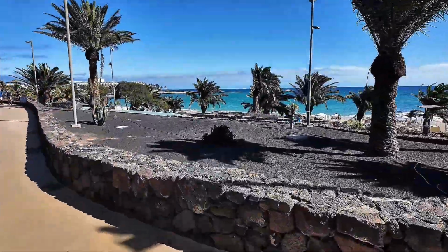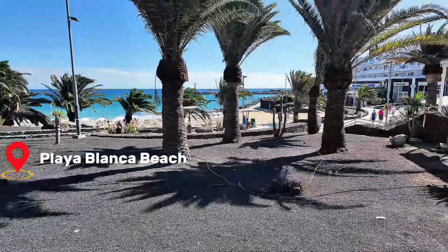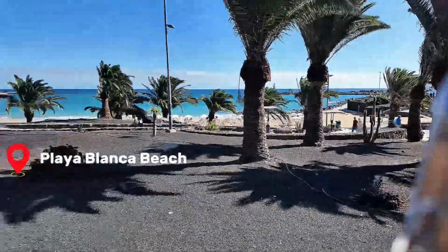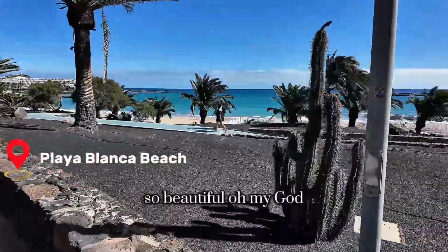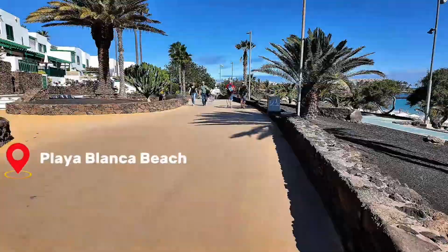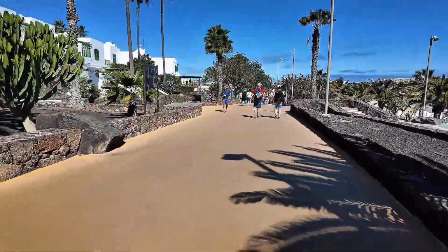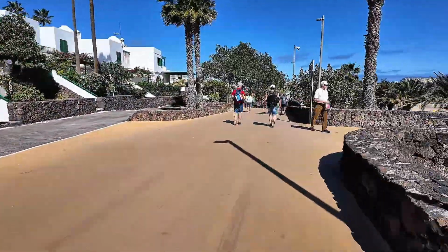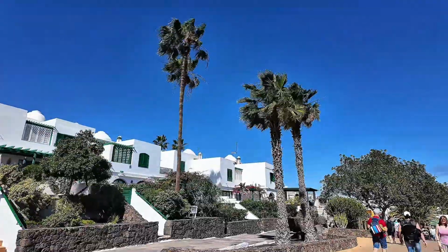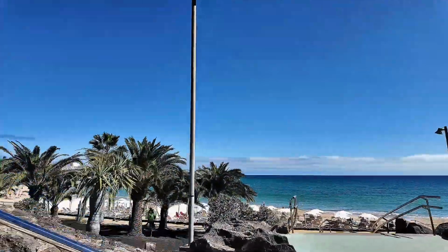So this is Playa Blanca Beach. It is sun-soaked, like paradise with soft sand and crystal clear waters, as you can see. It also has this laid-back island vibe, which is perfect for an escape, like a day on the beach. It's very calm and clean, as you can see. I really loved this beach. It was everything. Just look at the waters. Wow.